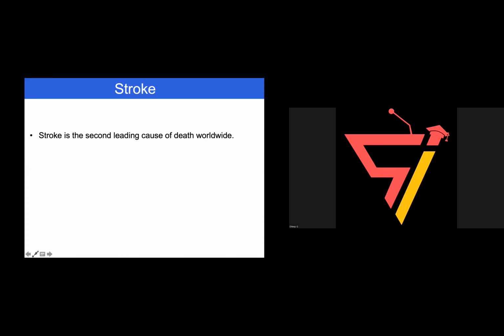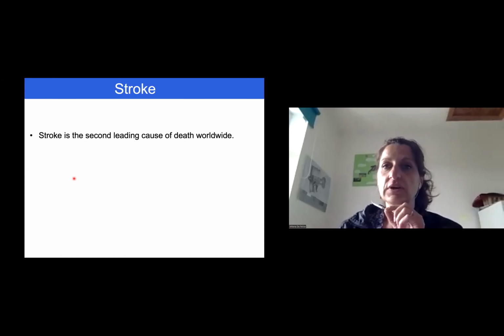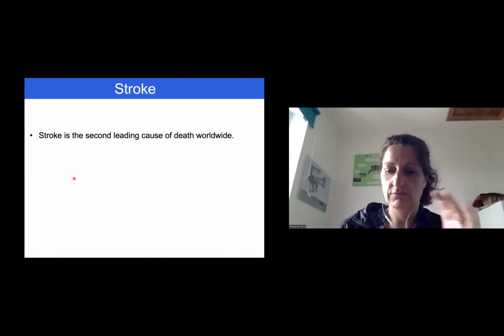Yeah. So stroke, we know, is the second leading cause of death worldwide, and it is.